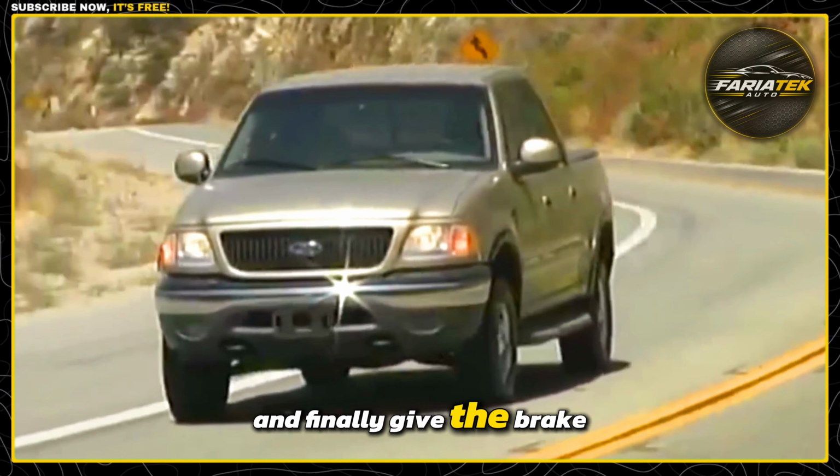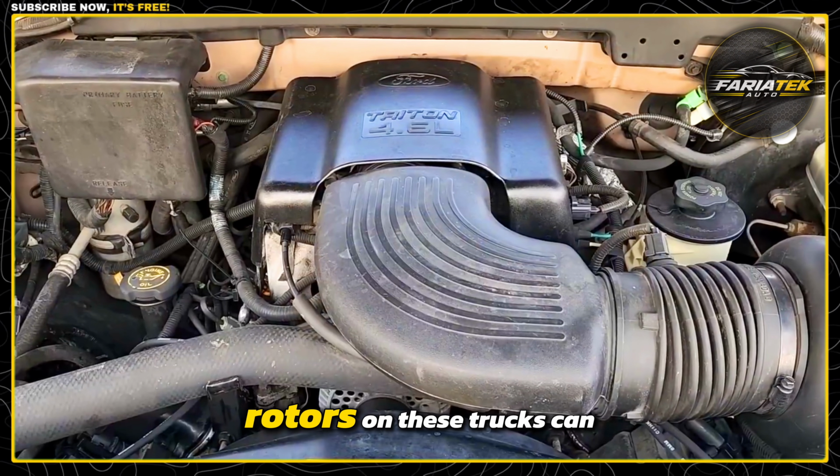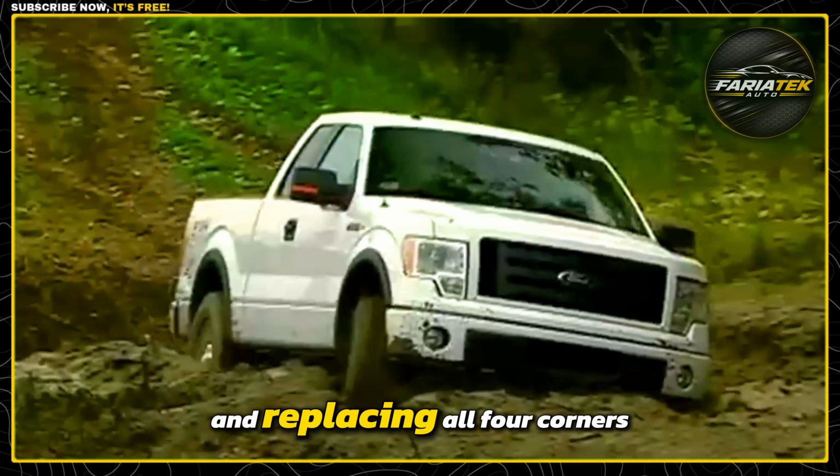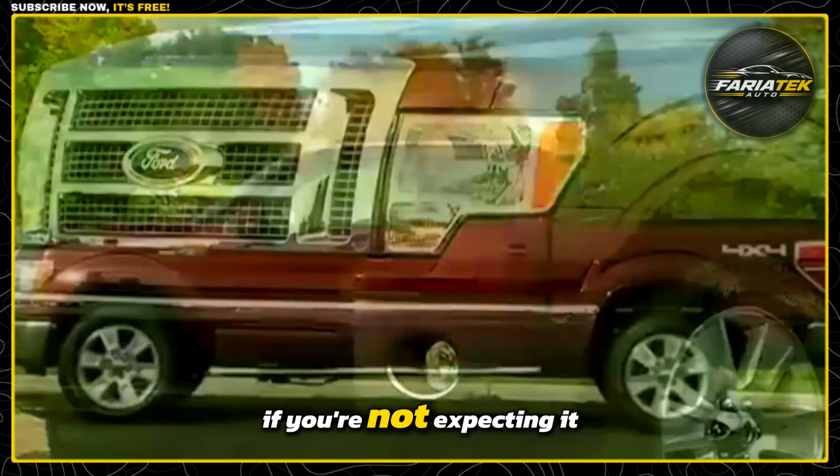And finally, give the brake system a serious look. Rotors on these trucks can warp if they were towed hard or driven aggressively downhill, and replacing all four corners adds up quick if you're not expecting it.